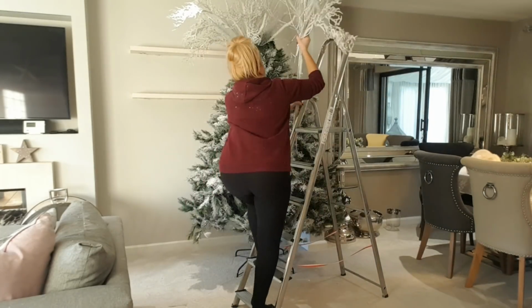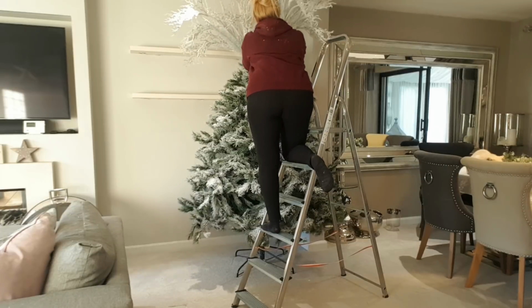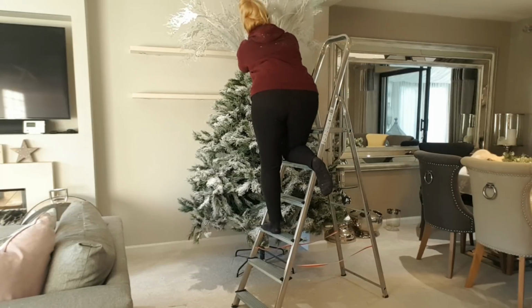So here we go. Here's the second piece that I'm putting in, slightly further down to the right, but slightly further down, so I have a massive spray on the top.